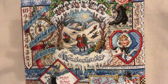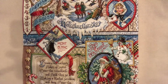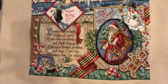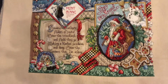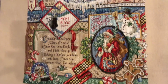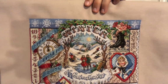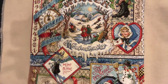One of the things that you will probably notice is that there is a lot of backstitch. And actually, when I do my slideshow at the end, I'll show a picture of what this looked like before I started backstitching and after I finished backstitching, so that you can get a feel for how much backstitching this is and how much backstitching changes things.